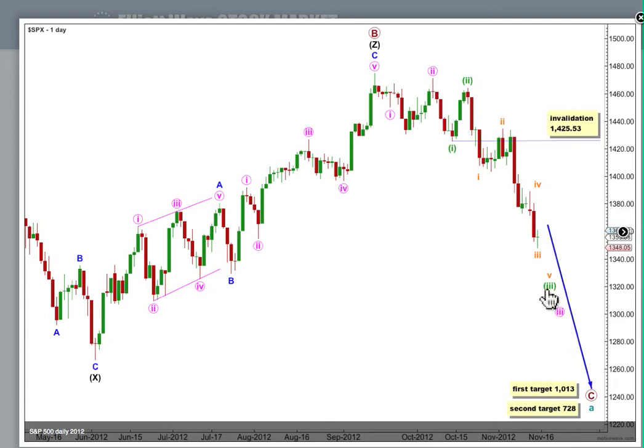To the upside, we'll be expecting a correction for 4 green or minuet, and it can't move into wave 1 green price territory. On the daily chart, our invalidation point can remain for now at 1425.53. I have 2 hourly charts for you, one of them looking at wave 3 orange as being possibly complete here, the other one seeing it having one more session to go before it's over.